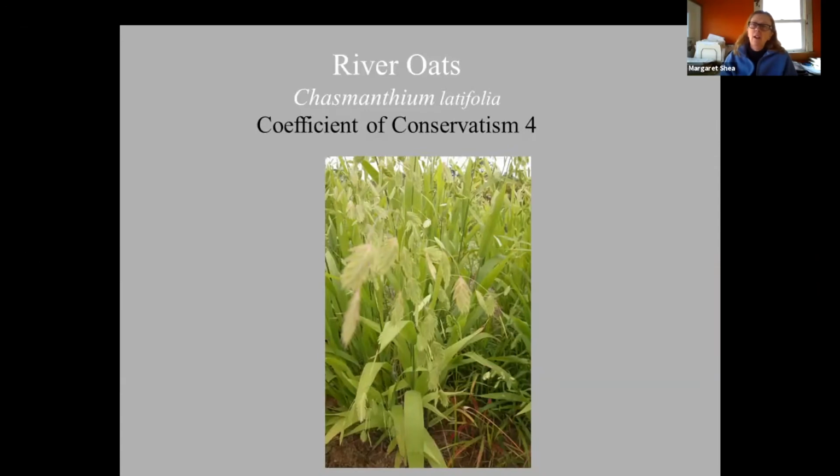This is a plant, in our woods here, we have a lot of bush honeysuckle. After work to remove that, we had a big flush of garlic mustard. So we are working to control that, but at the same time have seeded the area with river oats. And that's been really effective at helping to push back the garlic mustard as we work to control it.